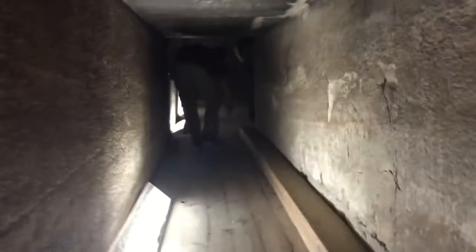It's a little bit of a tight fit. Maybe 3 feet high. We're at a few hundred feet now. No joke. We're 100-something feet down. Came in that way. We're going this way. That second chamber of the Red Pyramid.